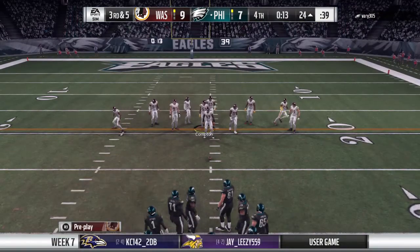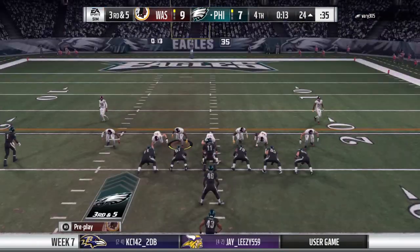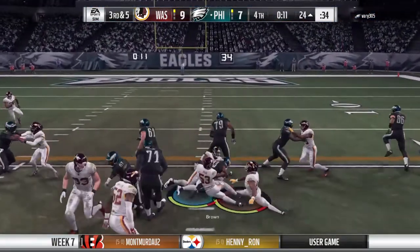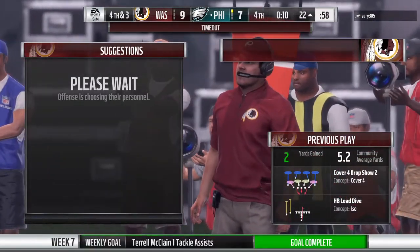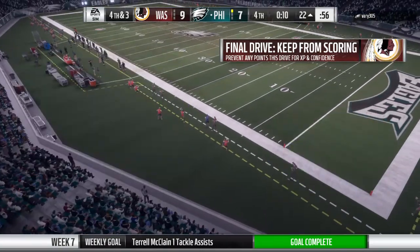The Eagles on third down. They've converted a third of their opportunities, 3 for 9. This will be 3rd and 5. Sproles. And a short gain here down to the 22. And a timeout coming in. This will be their final one with 10 seconds remaining.